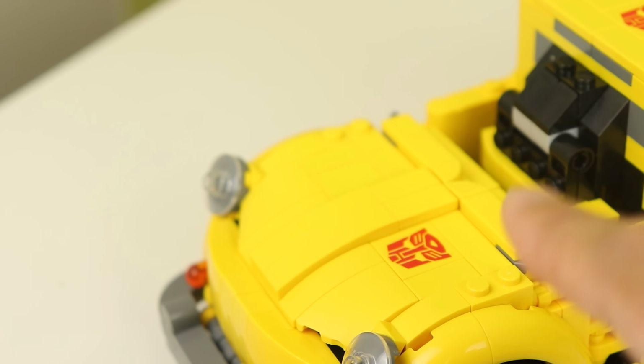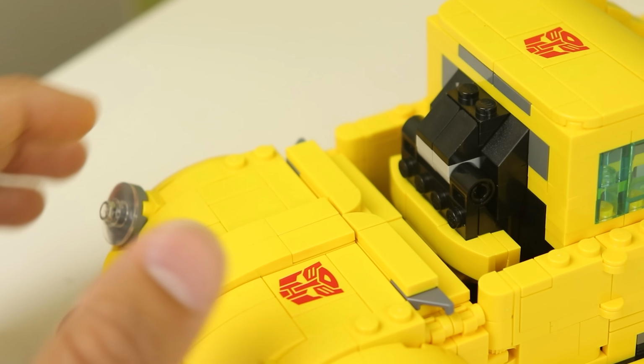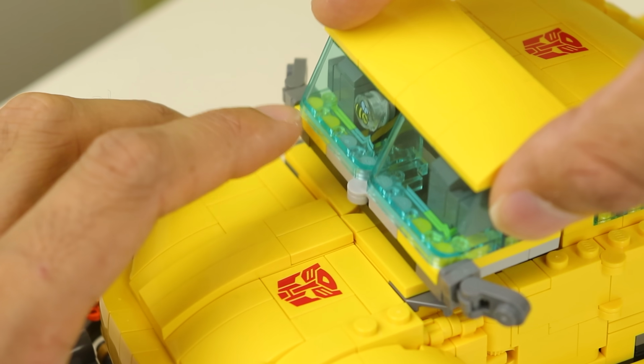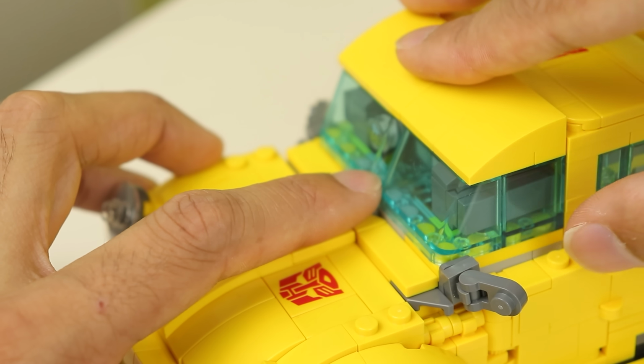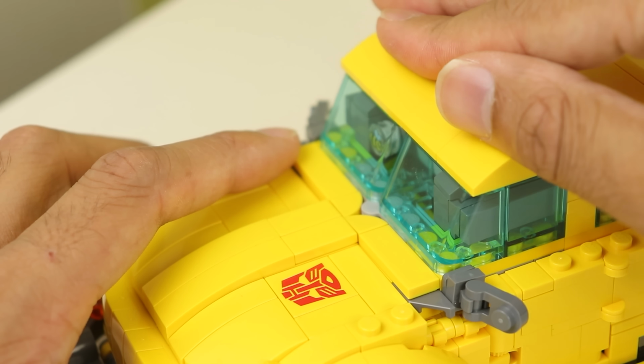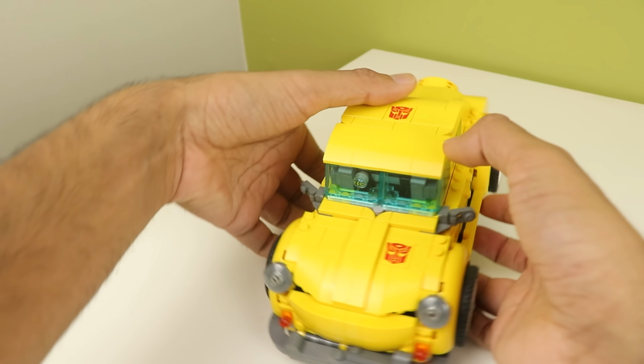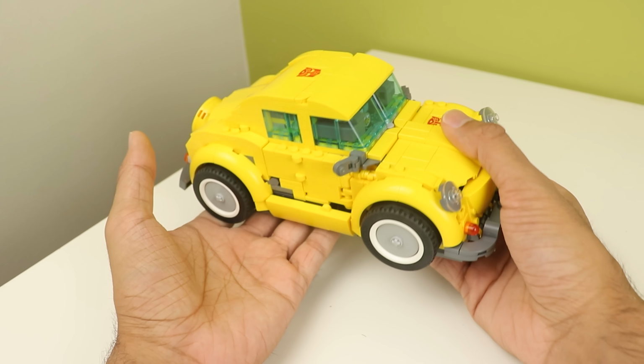When you do that, this little notch right here, that hinge right there, they've designed it so that that twisted. That is so satisfying to watch. But once you have all that done, there's your Beetle.